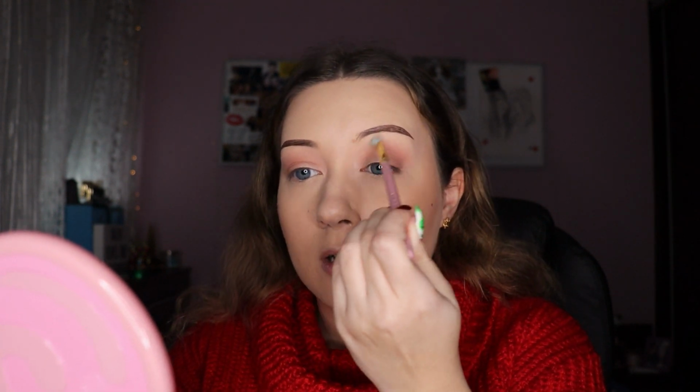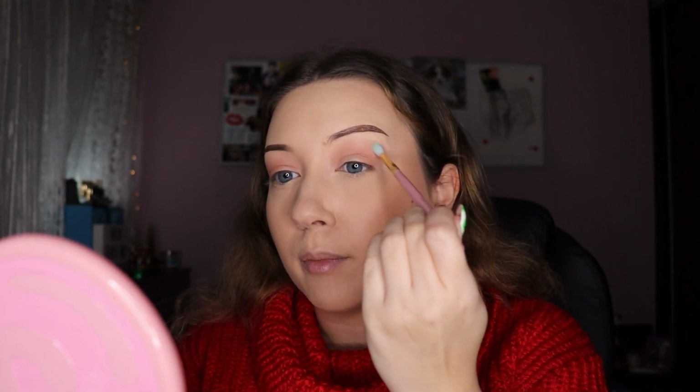So this one is clean, and as you can see, I'm just blending it out a little tiny bit, although everything is pretty blended out already. Since I used a medium transition shade, it's very pretty, but it's not overbearing. So you can use, honestly, whatever type of color you want on top of this.